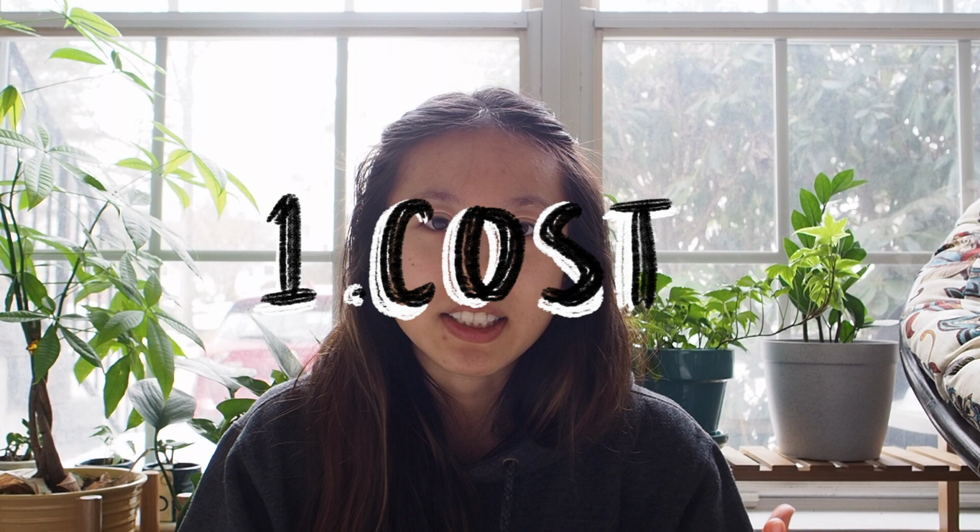Okay. So the first is probably one of the main things that people look at when choosing a camera or a camera system in general, and that's the cost. Now, that was pretty much one of the very first noticeable differences that I found in the two systems. Olympus cameras are actually quite inexpensive compared to Fujifilm, as well as Canon and Nikon full frames and the higher end cameras that you can get.